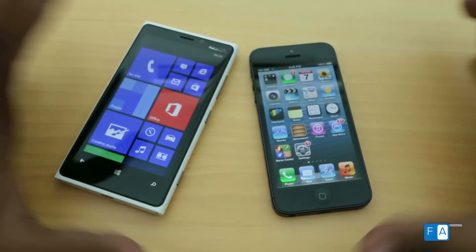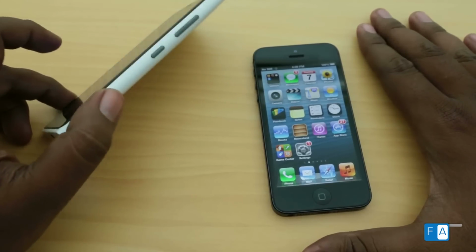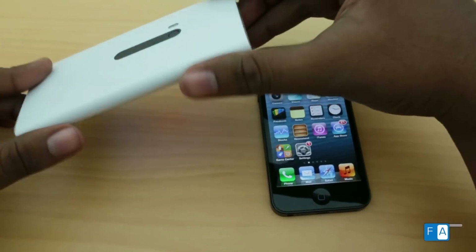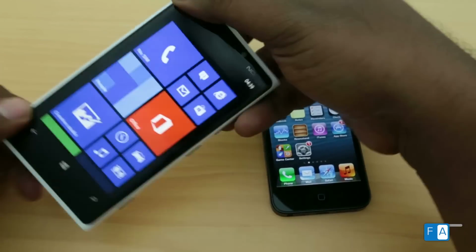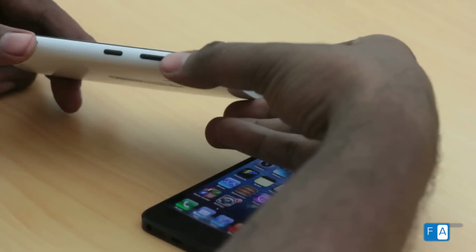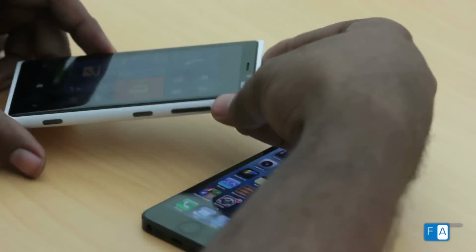So about the build, both these phones are extremely well built. Even though this is plastic, it is so dense that it feels a lot more premium than other plastics. So it is definitely premium. Even with the Lumia 900, we used to term the plastic as some sort of ivory kind of thing. It is actually so dense.